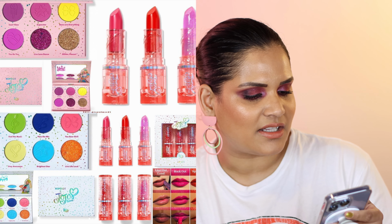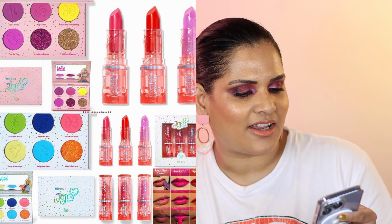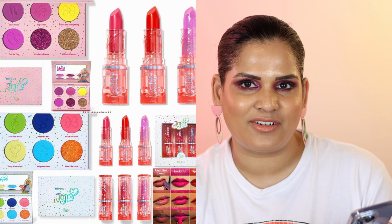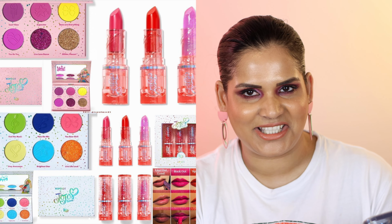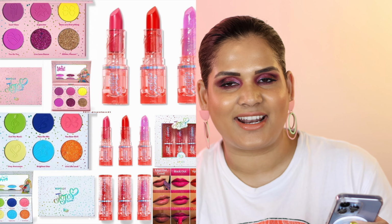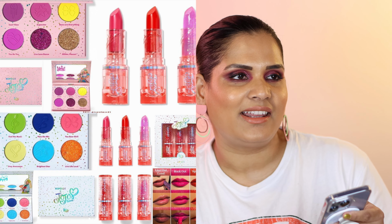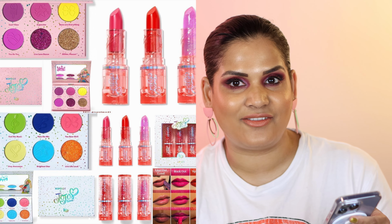Next we have this Jojo Siwa and Hip Dot collection. This is definitely not for me, but I can see Jojo Siwa fans being really into it. I did buy the Hip Dot and Rugrats collection and I still haven't tried it, so shame on me. Hopefully I can try that at some point and give you guys my thoughts on Hip Dot. They do a lot of collaborations, so I think it would be nice for me to have an idea of what I think about their makeup, but so far I haven't tried it.